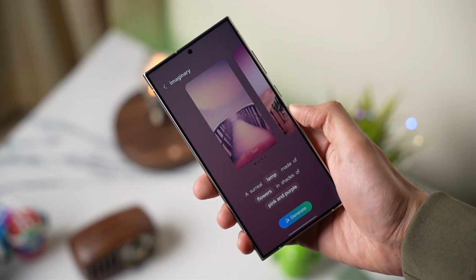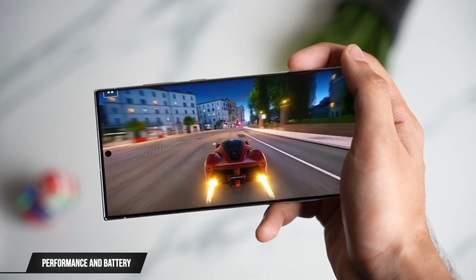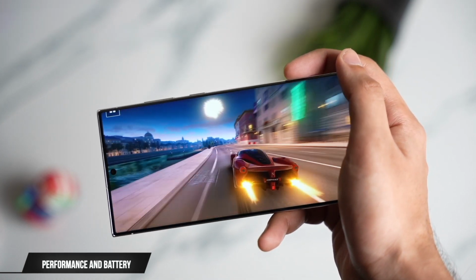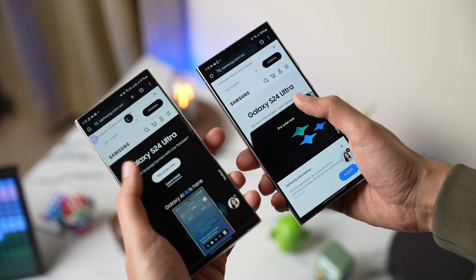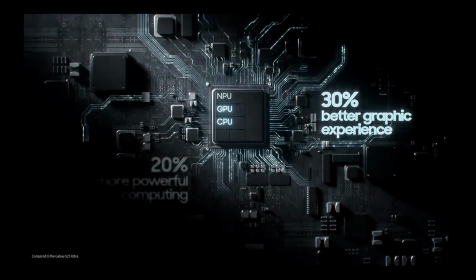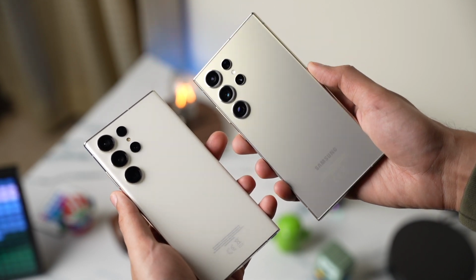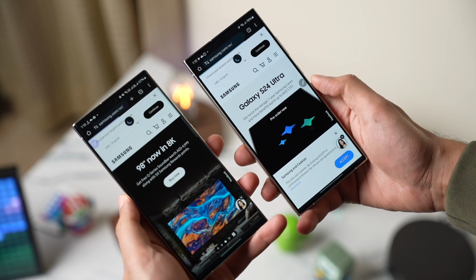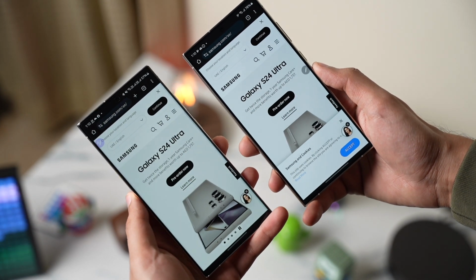Reason number 4, the performance and battery life. So every Galaxy S23 unit was available with a Snapdragon processor, but this year only the Galaxy S24 Ultra has a Snapdragon processor in every market. This new processor doesn't offer a huge leap in performance, like there's a 20% bump in CPU performance and around 30% bump in GPU performance. So if you mostly use social media apps, then this phone isn't worth checking out. Also, battery life is kinda the same at 5000 mAh. Even if we are getting a new and better processor, the difference would be really small.